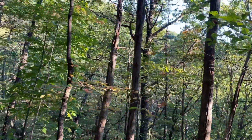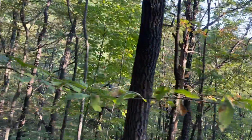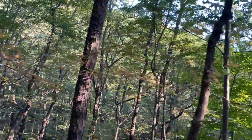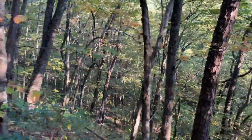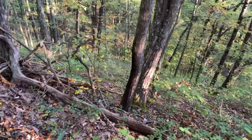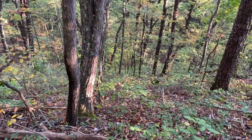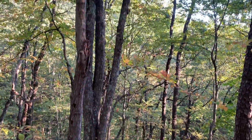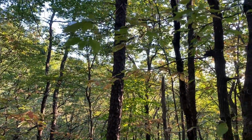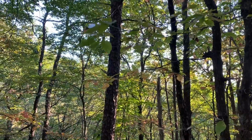We are pretty much at the top of the trees here. If you look down into this valley here, it's a couple hundred feet drop down, and we're way up here. Hopefully we're going to get to the top of the hill here and be able to see out.